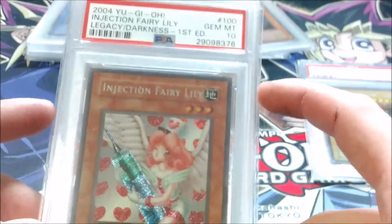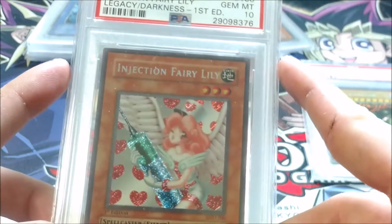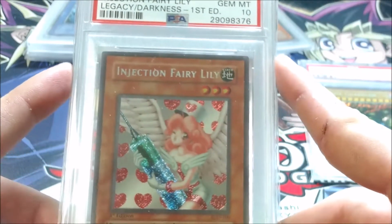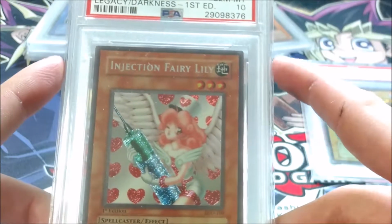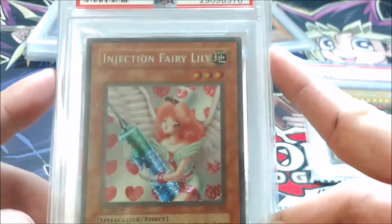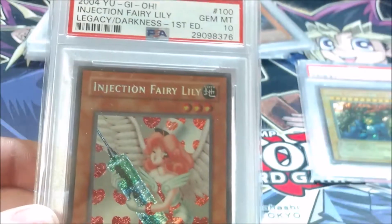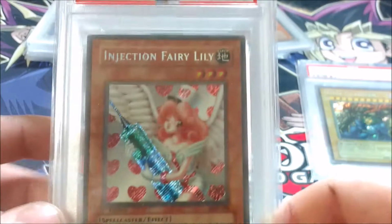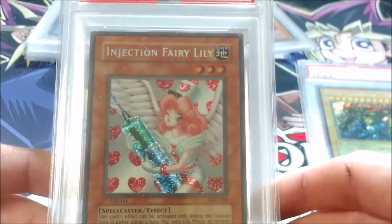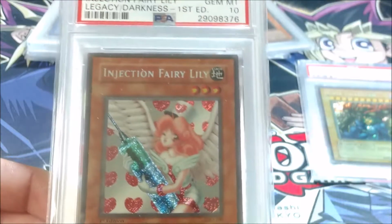So obviously more of these Injection Fairy Lilies are going to get sent to PSA and graded because of the high price that they are now fetching. And as that continues, you're going to see that PSA 10 pop report rise, and it'll reach the 20s easily. Not long from now. I think I've got 2 of them that could possibly get 10s grading at PSA right now. I know I sent at least 1. I can't remember if I sent 2 or not.